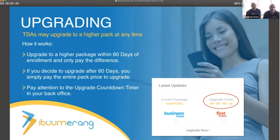Okay, so as we're saying here, the higher package, you only pay the difference. So if you start at $250 and you go up to the business class, you pay an additional $250, and now you are at the business class. Going from business class to first class, there's an additional $500, so you pay the additional $500 at that point, and now you have gotten yourself to the first class package.